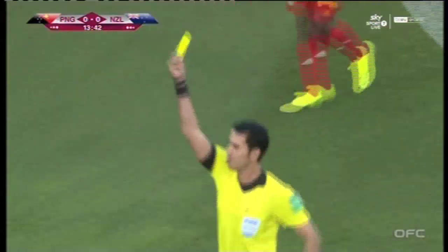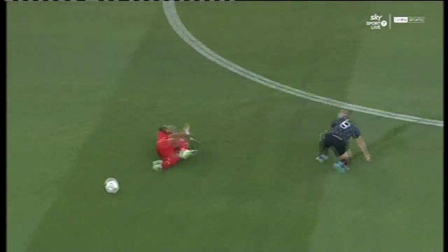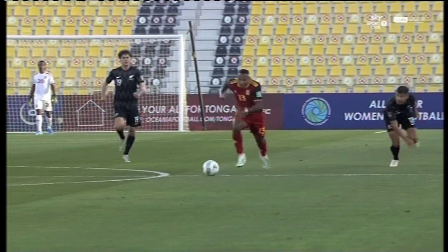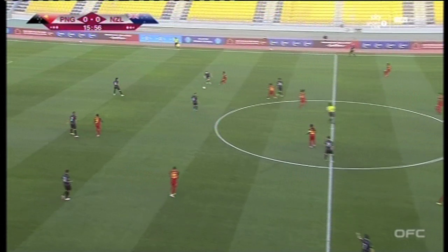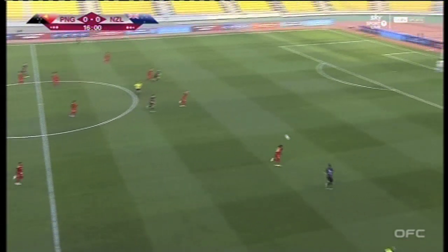Clayton Lewis claiming he's got the ball there, but the referee disagrees, and we see the first booking of the game as Clayton Lewis goes into the book. Boxall lays it off to Howison. Clayton Lewis spreads a nice little ball there.